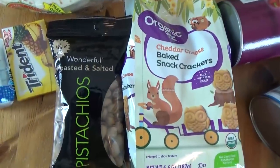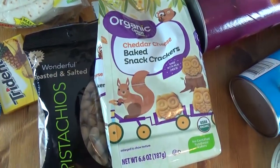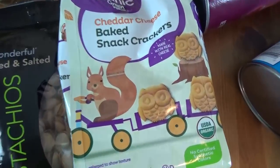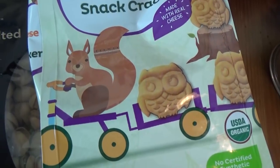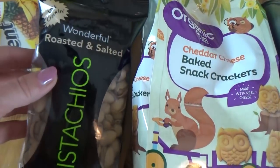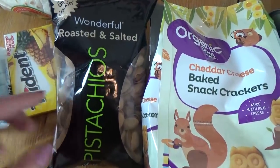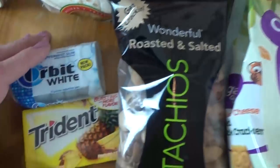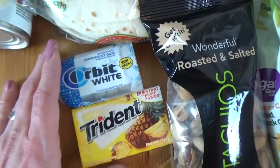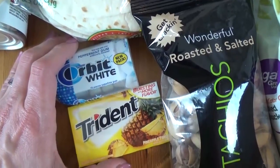For our road trip, I have some special snacks as well. I got some of these organic cheddar cheese crackers, and these are so adorable because they're in the shape of an owl. And then for my husband, I picked up these pistachios. These are roasted and salted, and I know he'll like snacking on those. I also got some gum, and this is mostly for me, because I tend to get car sick. And if I have some gum with me, it definitely helps.